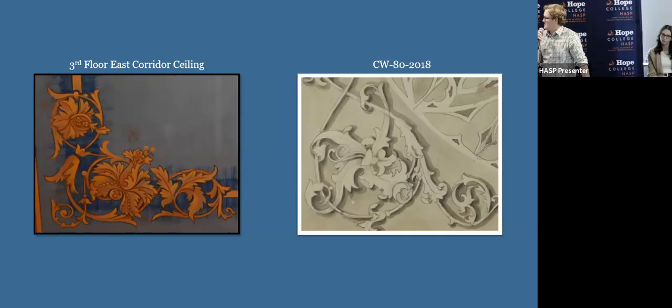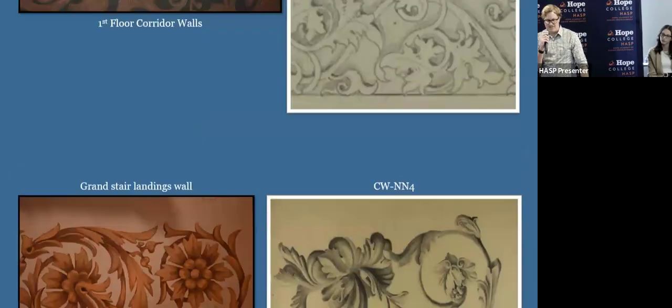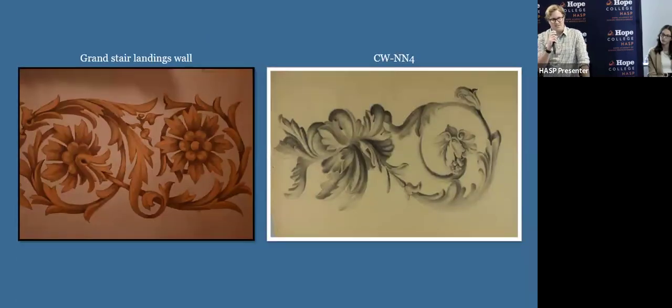The acanthus leaf has a sort of medicinal symbolism to it. So it's a very healthy vine. So you'll see a couple different variations throughout the building on our ceilings, on our texture plaster walls in the first floor corridors. You'll see them as you ascend our 91 steps from the ground floor up to the third floor. So all over the building in different levels of detail.